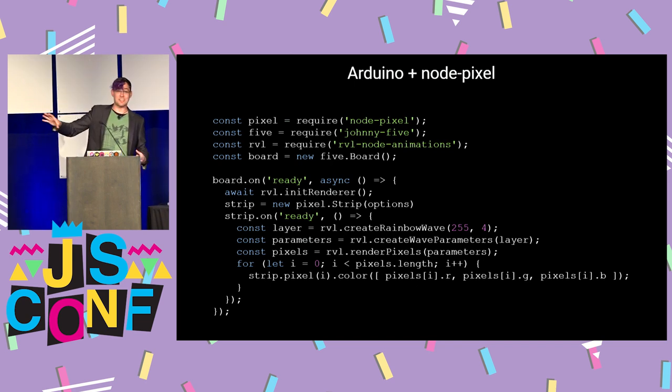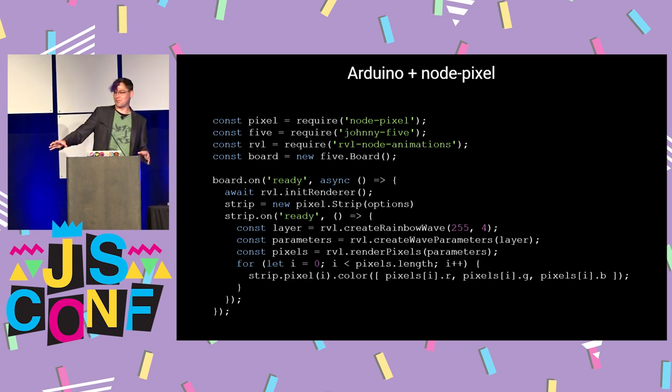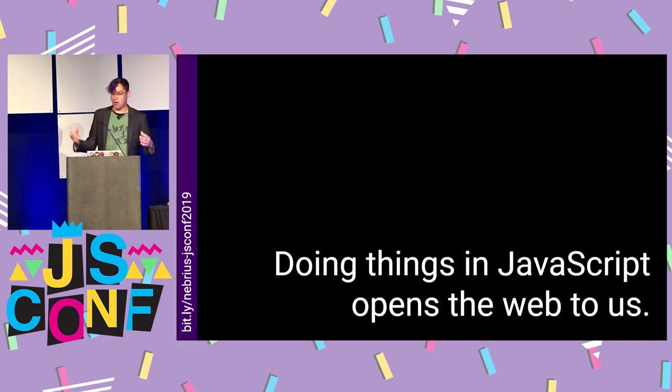And with this code right here is functional, or at least I think it is, I didn't test it. What can I say? But this should be functional JavaScript code, a few bugs aside. And that's not very much code to get something like this going. This is the thing that I love about JavaScript and why this is so powerful: once we're inside of Node, which is where this is running, that opens up all of the web to us.